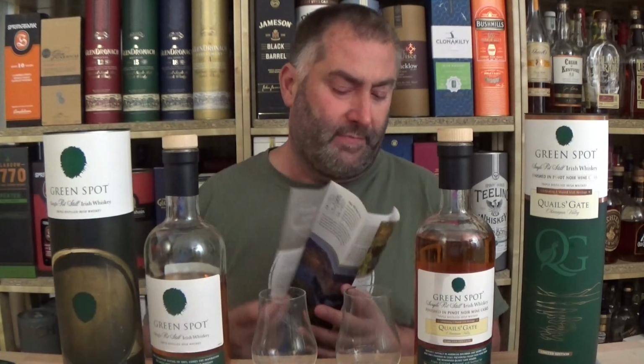All right, so this little booklet was fairly interesting. Now, I'm going to talk about two things that I did not know. First of all, the thing that I thought was very interesting is they talked here about the so-called, I'll just go to the web page, they talked about the Wine Geese. So Green Spot's Quails Gate is the third edition in the Wine Geese series. Wine Geese are the people that actually left Ireland to go to different countries to become part of the wine industry.